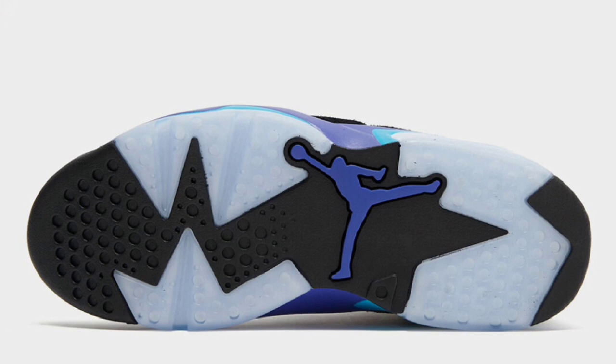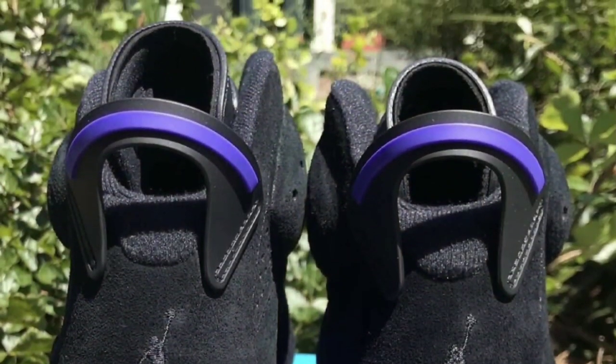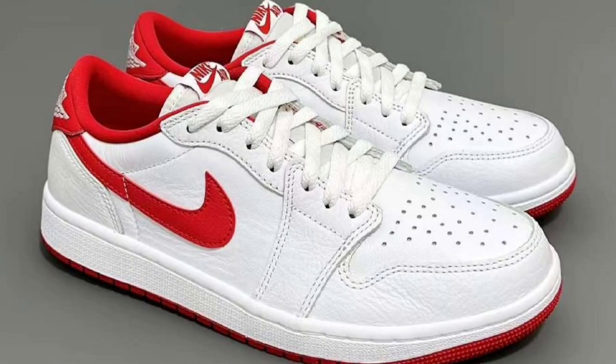My favorite part of the shoe by far is the nubuck upper matched with that translucent outsole. Let me know what you guys think about this shoe. These do feature a black, bright concord, and aqua tone color scheme, with black being the base with that nubuck material and bright concord and aqua tone accents throughout the shoe. I love this color combination. Let me know if you guys will be picking this up in the comment section below. I'm definitely curious to see what the response is on that one.